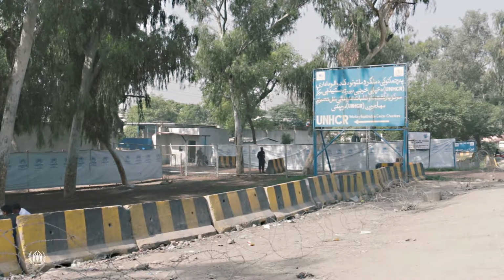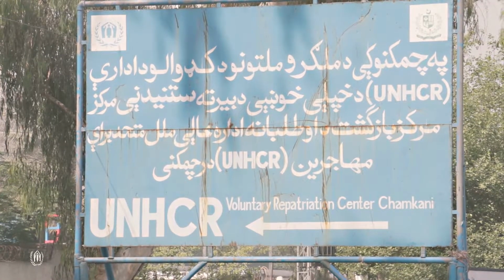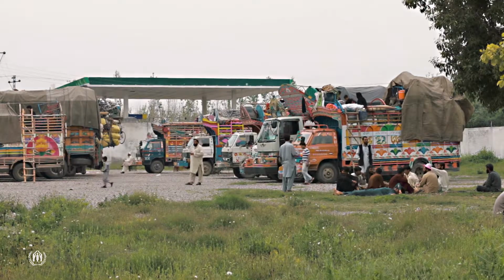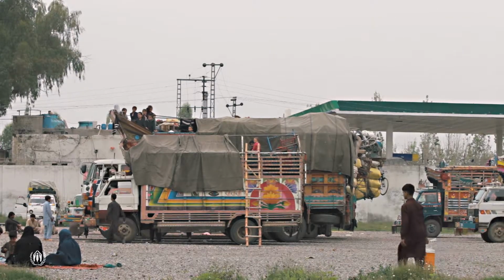This is UNHCR's Voluntary Repatriation Centre in Chamkani, Peshawar. The centre provides services to Afghan refugees opting to return voluntarily to Afghanistan. A returning refugee passes through various steps, which we will see here.